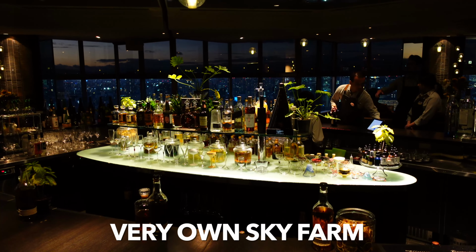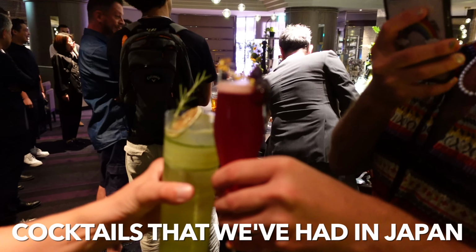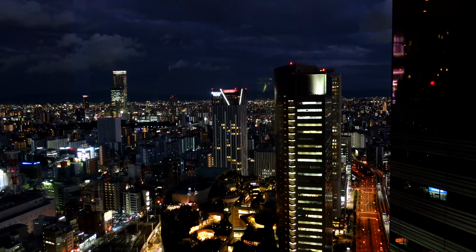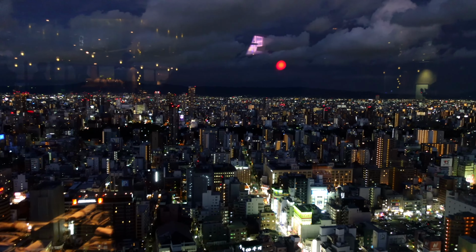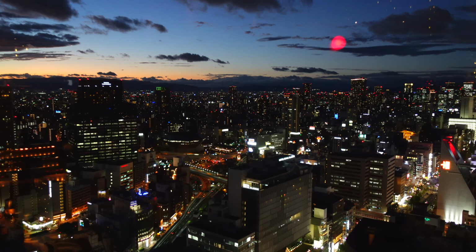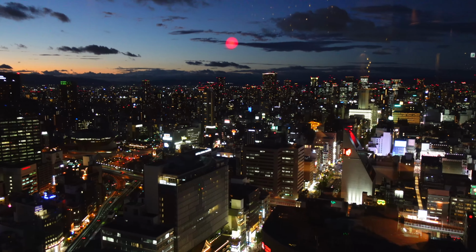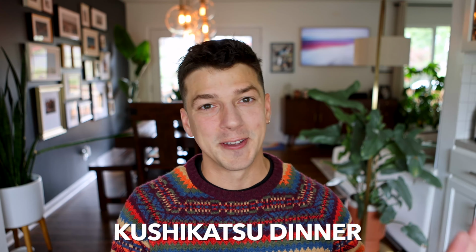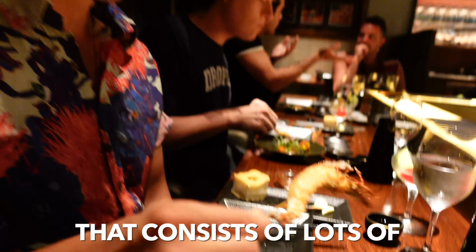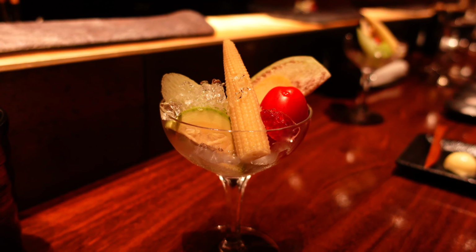Using ingredients from their very own sky farm, Swiss Hotel made us the best cocktails that we had in Japan so far. Then it was time for a fun kuchikatsu dinner. If you haven't heard of kuchikatsu, it's a classic Osaka street food that consists of lots of deep-fried fish, vegetables, and meat.